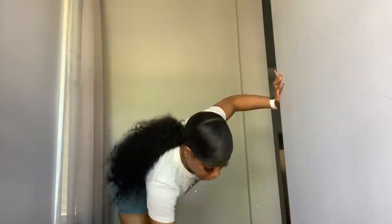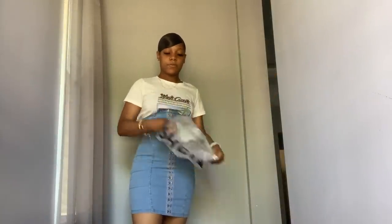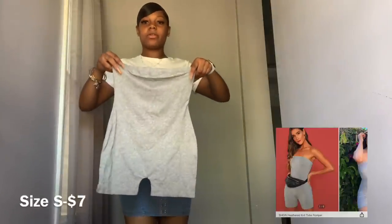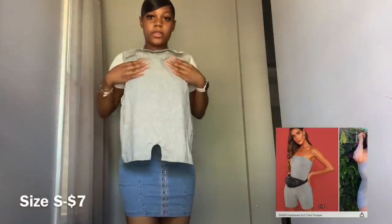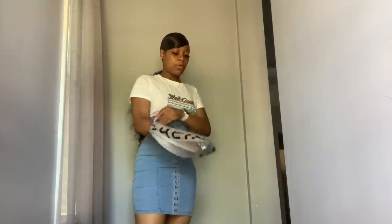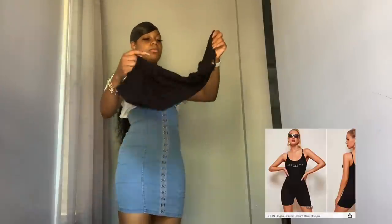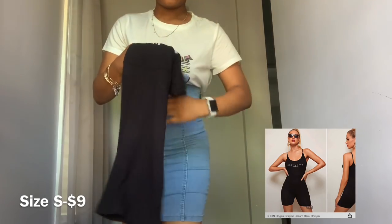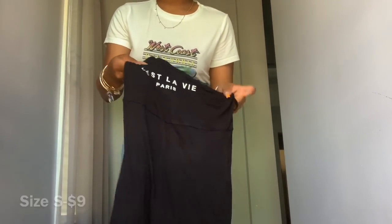There's another one piece right here. I got the same style, but it's a different material in gray. The shorts are much longer. That looks really cut out. So it's the same thing. And I have another black one piece, but this one is spaghetti strap. Spaghetti strap, and then it has Paris or whatever on it.